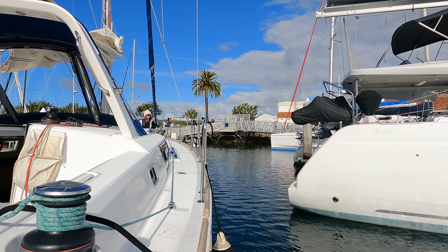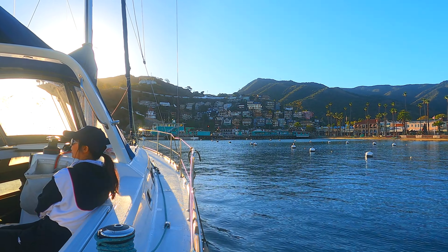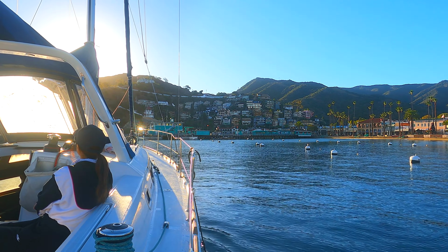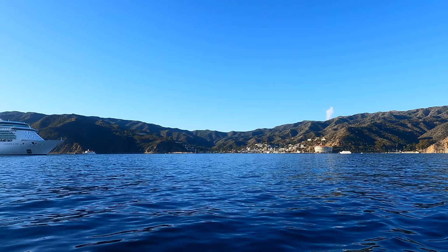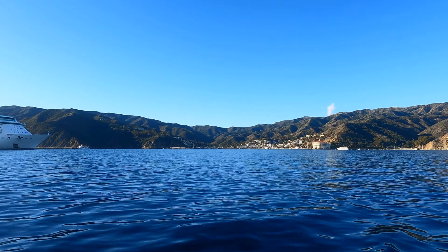A couple weeks ago, we undocked from Newport Beach and sailed to Catalina Island for the first time. After sailing almost 1.5 years, we finally checked Catalina off our sailing bucket list. Catalina Island is one of California's Channel Islands, about 25 miles southwest of Newport Beach.